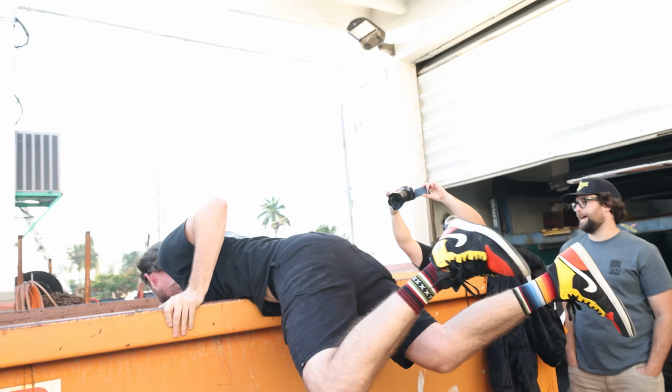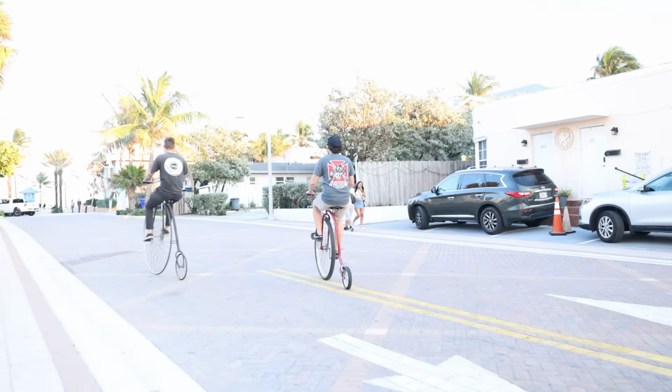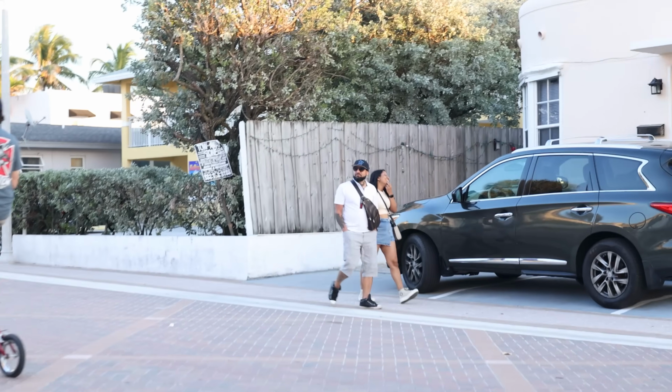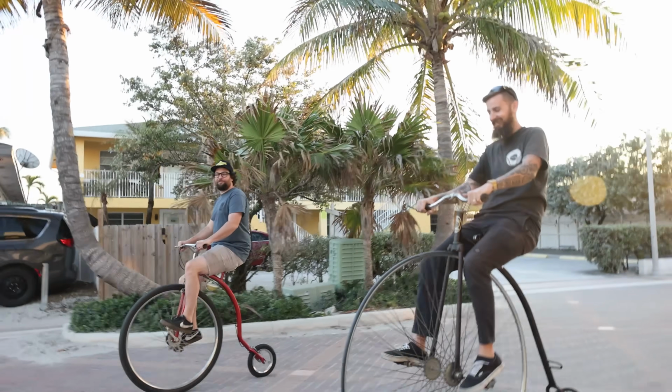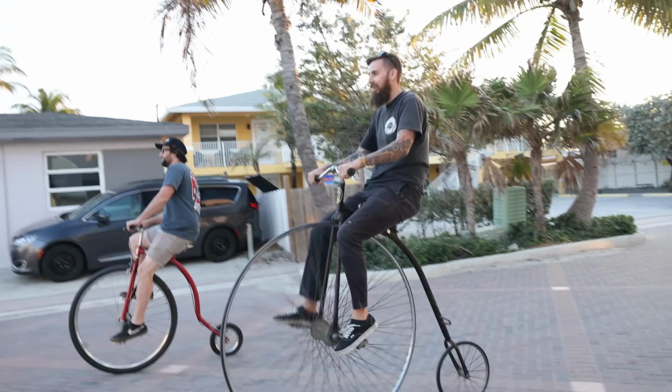90s DeWalt. We don't use battery DeWalt around here. Just two dudes. Just penny farthing.